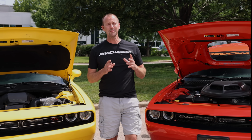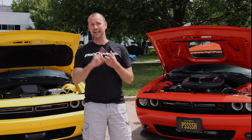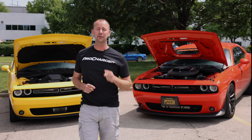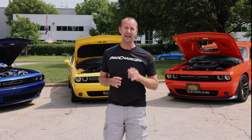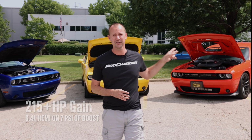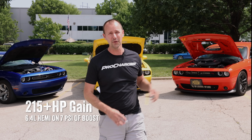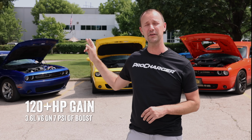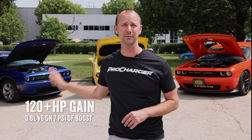Now, ProCharger didn't become the leader by accident. It took engineering, a fleet of cars, and a whole lot of testing. That way you guys bolt on the best product possible with huge power gains. How much? We're talking 215 horsepower for that 6.4, 160 horsepower for the 5.7, and even 120 horsepower can be bolted on to that V6 behind me. Let's dive in a little closer.